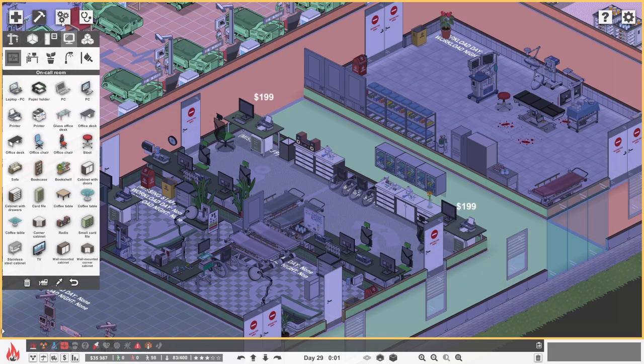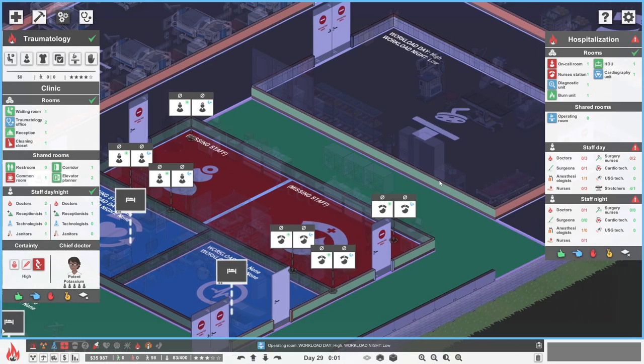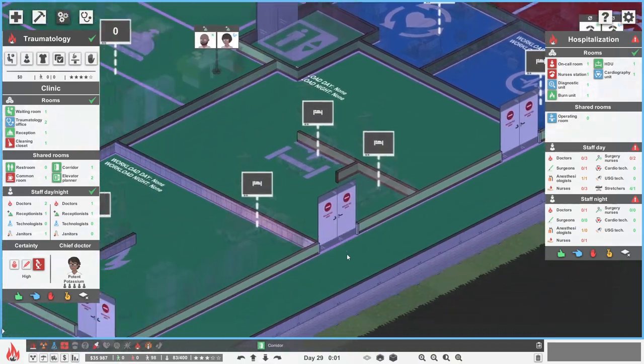Okay, so now we should be able to hire three people. So we can have three doctors on the day shift. And we can have three on the night shift. We don't need that many. So we need one on the night shift. And then we can have the right amount of nurses. Okay. So that's all we need.